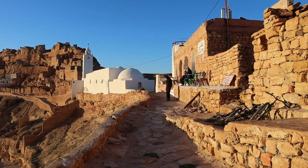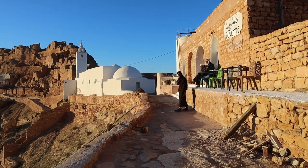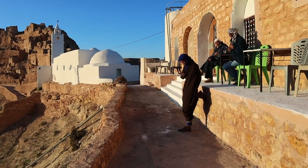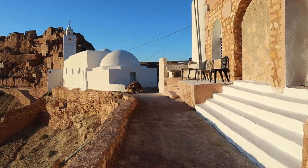There's a cafe here, some local people wearing traditional clothes as well. Assalamu alaikum. Wa alaikum assalam. Marhaba. Marhaba.